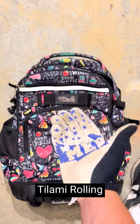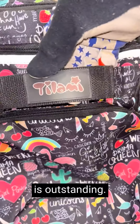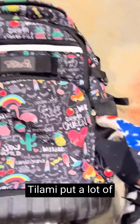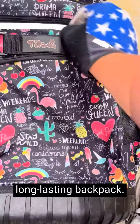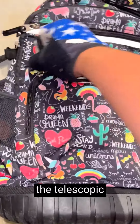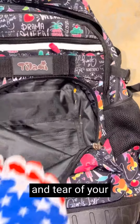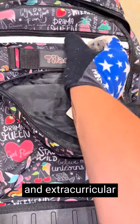I really like this Tilami rolling backpack for a son. First and foremost, the build quality is outstanding. It's evident that Tilami put a lot of thought into designing a durable and long-lasting backpack. The zippers are sturdy, the wheels roll smoothly, and the telescopic handle feels robust. No doubt that this backpack will withstand the wear and tear of your son's busy school and extracurricular activities.